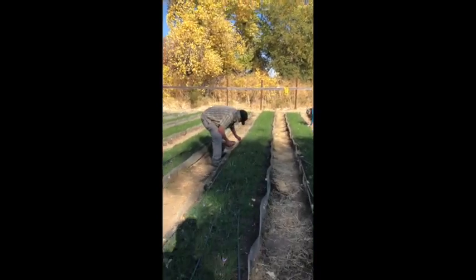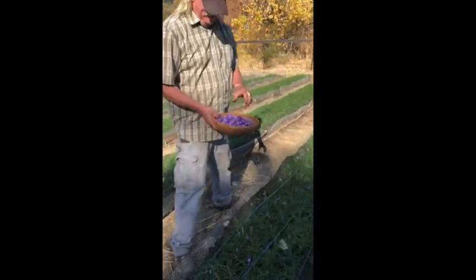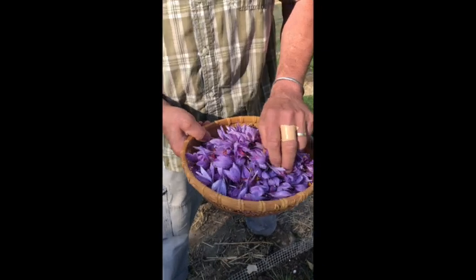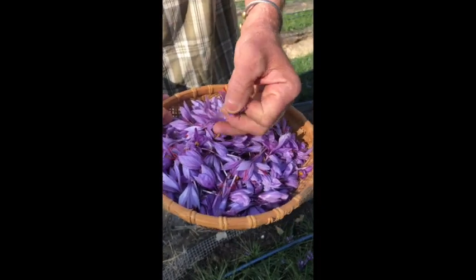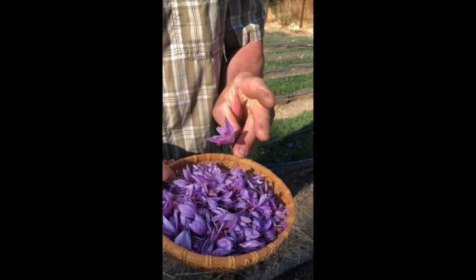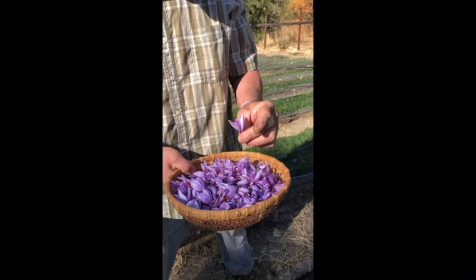There's Mike Riley. Mike, look what you got there. Oh well, man, look at these. These are saffron flowers, and the gorgeous red threads are the saffron. So that's what's coming out of that. That's all you're harvesting is those little red threads. Right. Yep. Everything else is bee food.